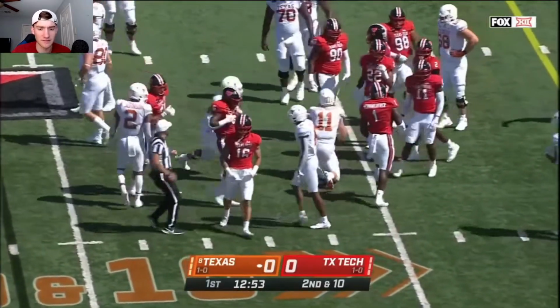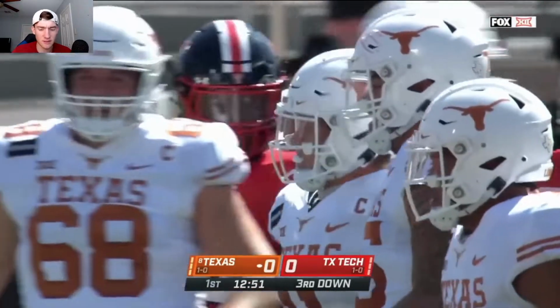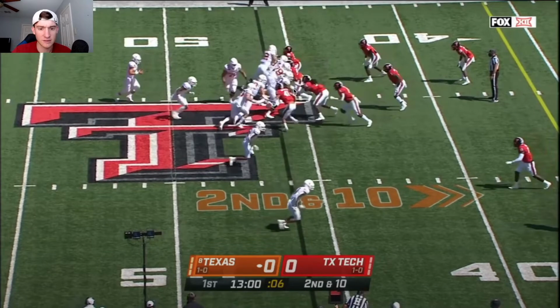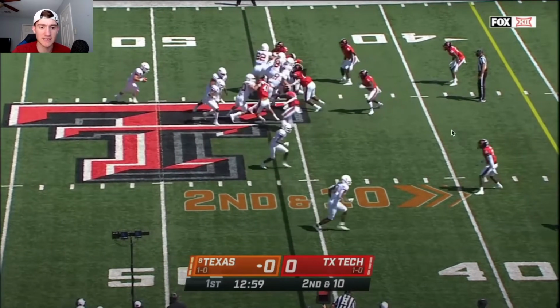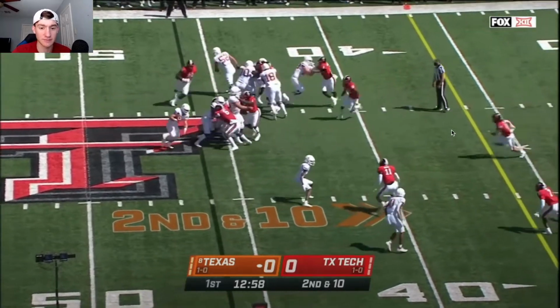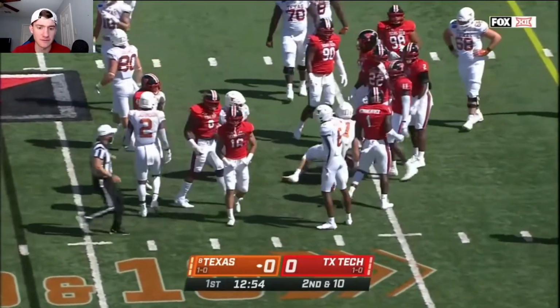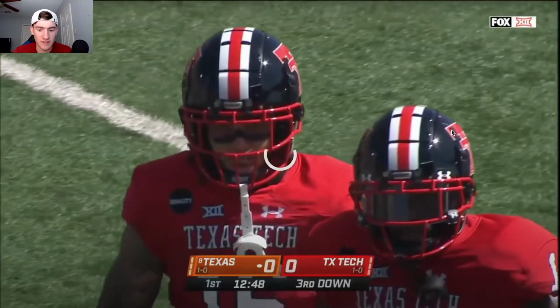Such a great play. Such a great play by Leggett there. This is a crash on the inside all the way. So much pressure on the secondary to make this tackle, to make this play. And boom, he just comes in the frame like a missile. Great play. All right, let's get the 3rd down here.